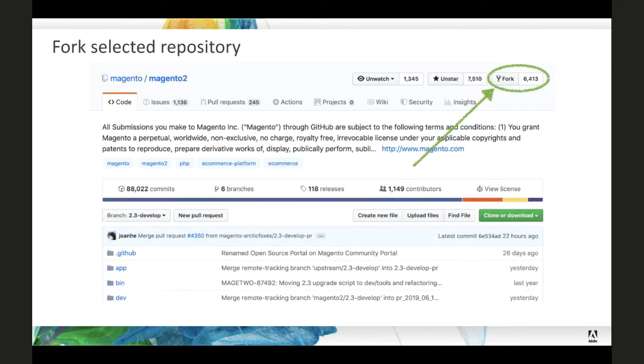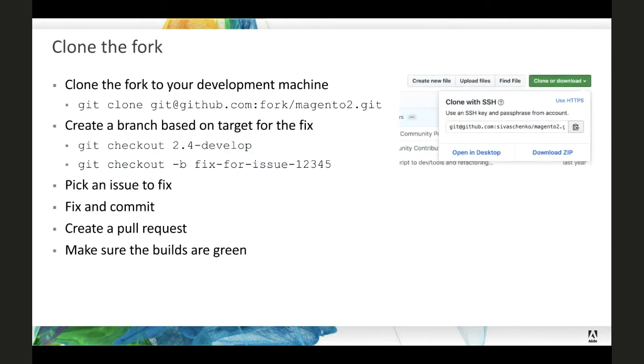So after the issue is selected, please fork the repository you're working on. Once you are in the Magento organization, you have permissions to create a branch in the project repository, but we encourage you to create the fork to keep your code inside your fork and create the pull request from your fork, not from the core repository.